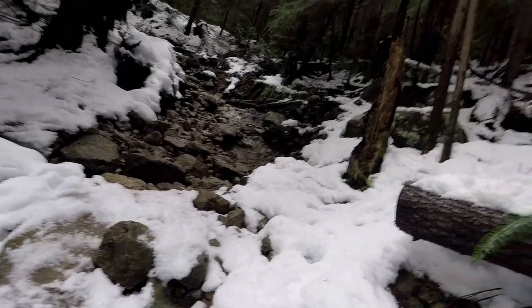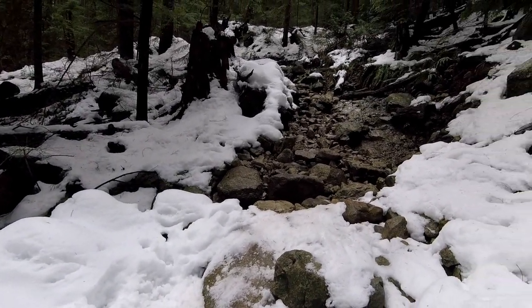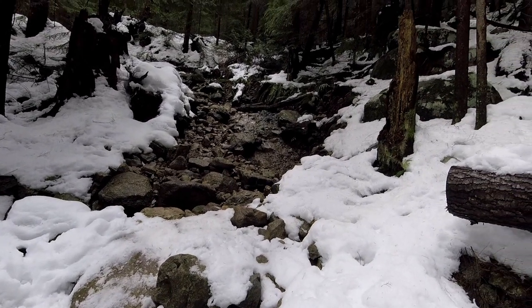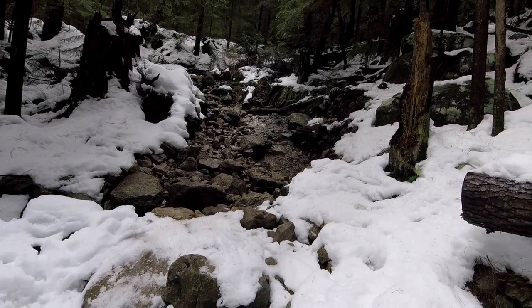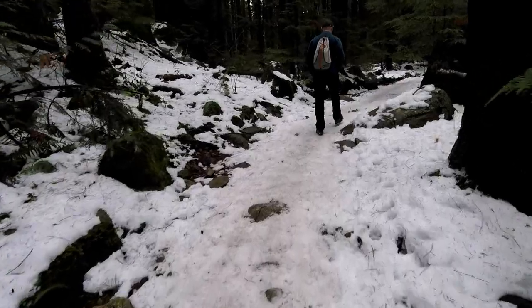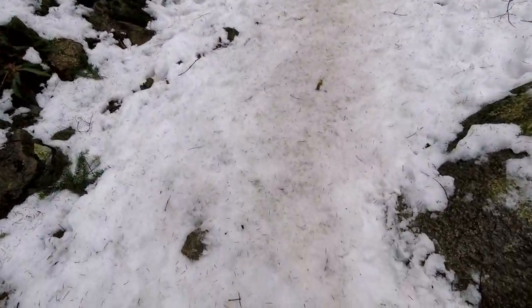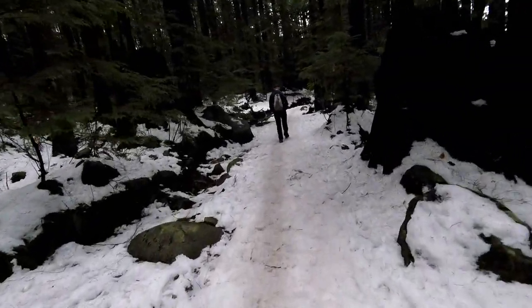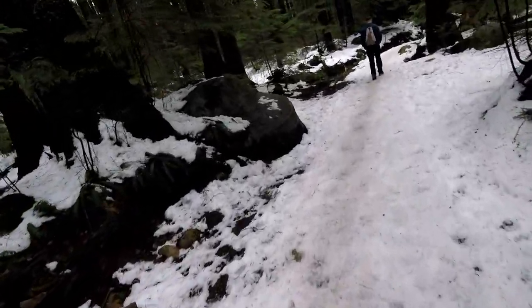So on sections like these, where the snow disappears because of the creek flowing, I still have microspikes on, but I walk very gingerly on the rock because the rock can damage the spikes. We're lower down now, and actually these are the conditions here where the microspikes really shine. A little bit icy, a little coating of snow, and they grip really well.